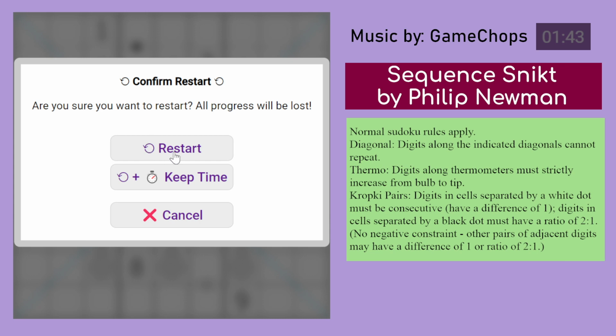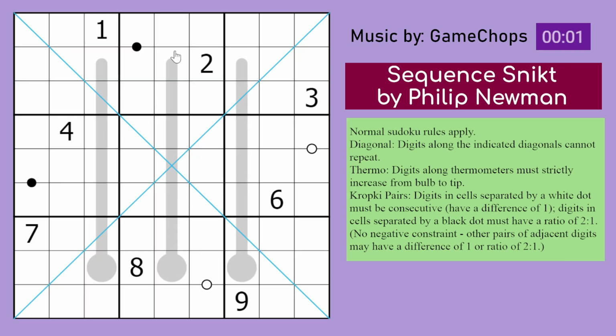Let's just begin solving. I do get why this is called Sequence Snikt. It's because you have the sequence 1 to 9 here. I'm missing out on 5 though, but I can't say that 5 must be here as a result. We can, however, work on the thermometers first, which is probably what we do.